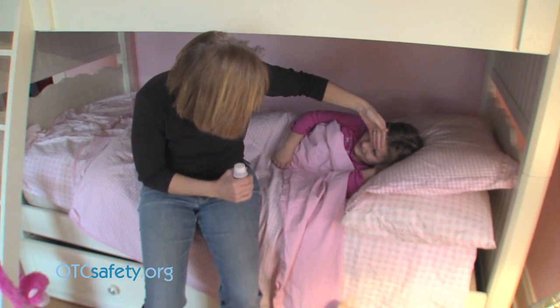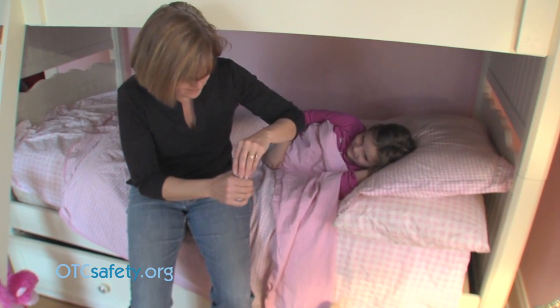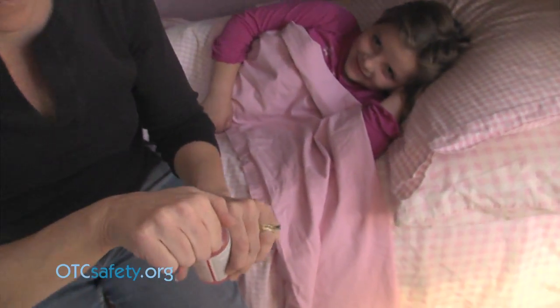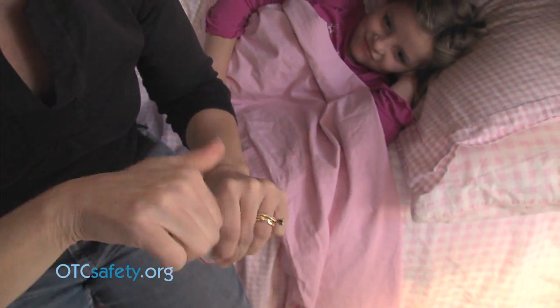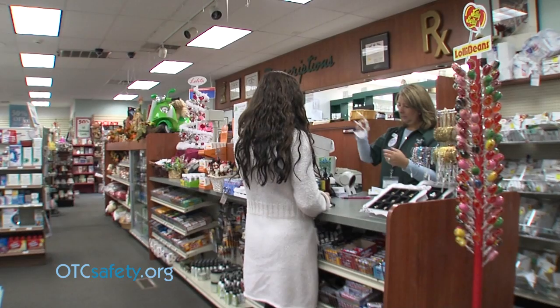Whether it's to relieve symptoms related to a cold, allergies, aches and pains, or fever, millions of American parents turn to over-the-counter medicines to ease their children's ailments. Children will get approximately 10 viral-type illnesses a year associated with cold and cough, and therefore parents are going to want to help their children.